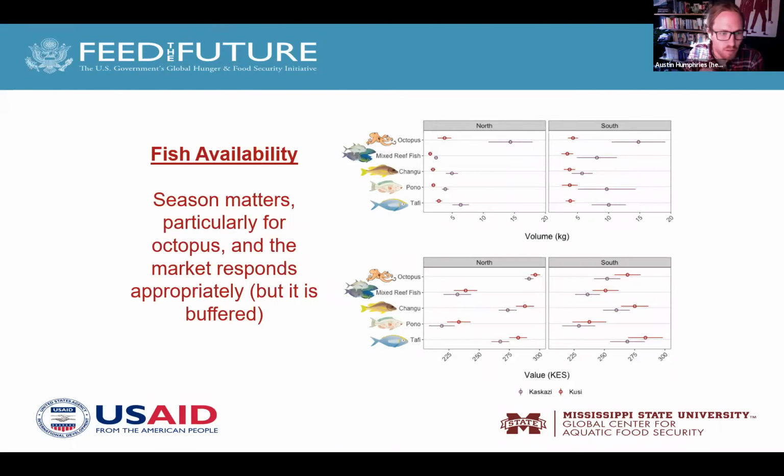The first here is with regard to fish availability. That's the volume, or these top two graphs that you see, and the value of the catches. Along the y-axis are the different types of fish, from octopus to a mixed reef fish catch. And then the three main reef fish that are caught in Kenya: changu are snappers, pono are parrotfish, and taffy are rabbitfish. I've used icons here, they're on every slide, so your eye will start to recognize or associate those fish.